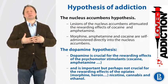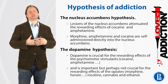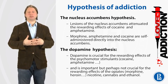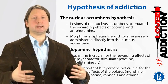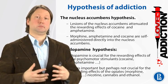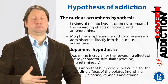But other drugs are related to other brain systems. For example, heroin addiction is related to other systems in the brain. But indeed, some addictions are related to the dopamine system because drugs can hijack the dopamine system and directly evoke some pleasant emotional reactions by manipulation of our valuation system.